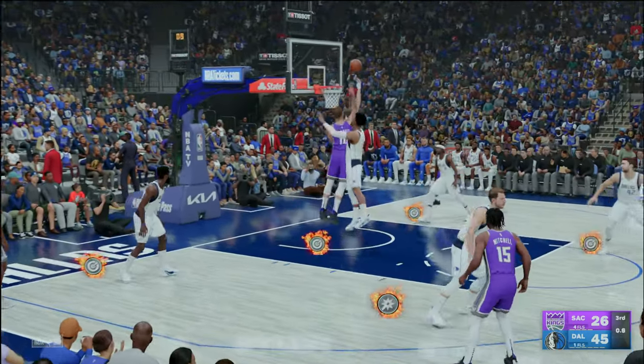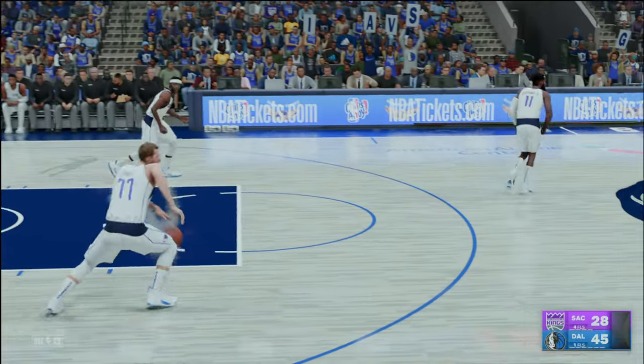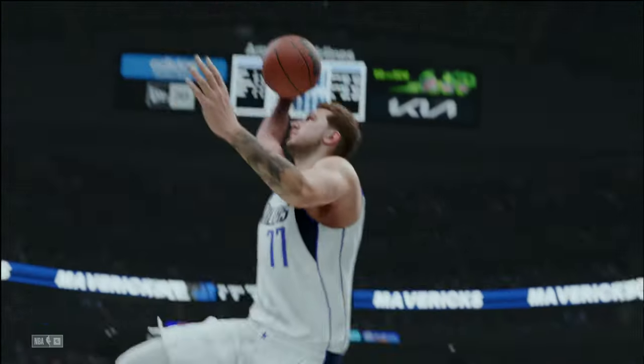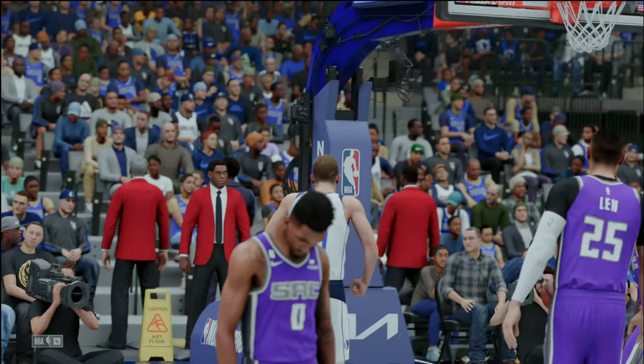Here's Sabonis, and he converts the layup. Sabonis has 4 points in the quarter, and so it's Dallas leading by 17 at the end of the period. They've had incredible success defensively, taking away good looks and pressuring shooters. We're coming right back. Don't go anywhere.